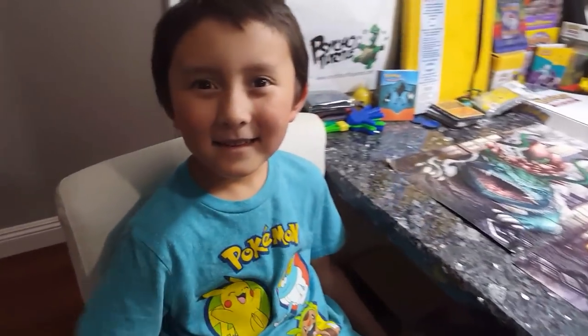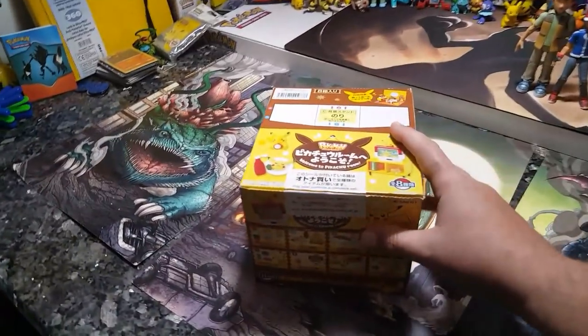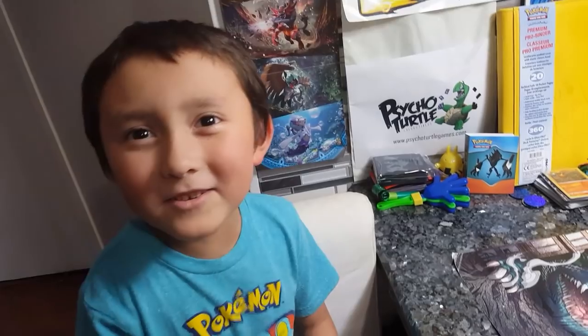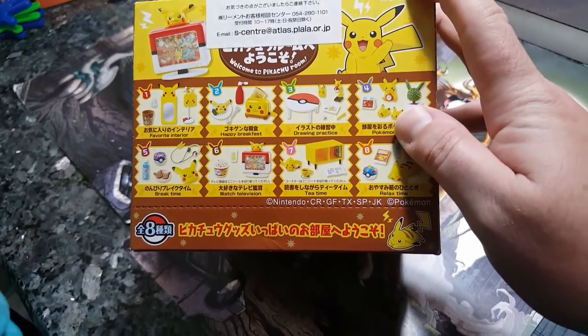Hi! Little man, what are we going to review today? Probably the coolest thing ever, the Pikachu living room! Whoa! This probably is the coolest toy ever. What's it called? Pikachu living room! It's a Pikachu living room set? Mm-hmm. This is crazy. There's 8 mystery boxes in all.